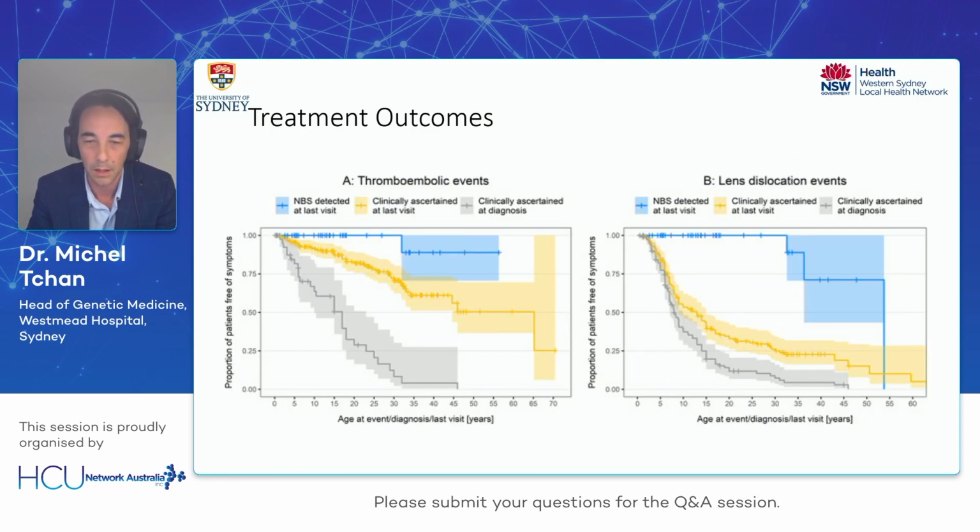So these are not so much the biochemical outcomes, but the clinical outcomes. So the box on the left is the blood clot outcomes, and the grey lines are the number of people who don't have a blood clot with time. And you can see the grey line declines pretty steeply over the first 10 to 20 years of life. So many patients who are untreated and diagnosed late do get blood clots. If we put them on the treatment, then they move up to the yellow line, so they do a bit better. And those patients who are treated from birth are the blue line, and you can see that they really do comparatively well compared to people who are diagnosed later in life.